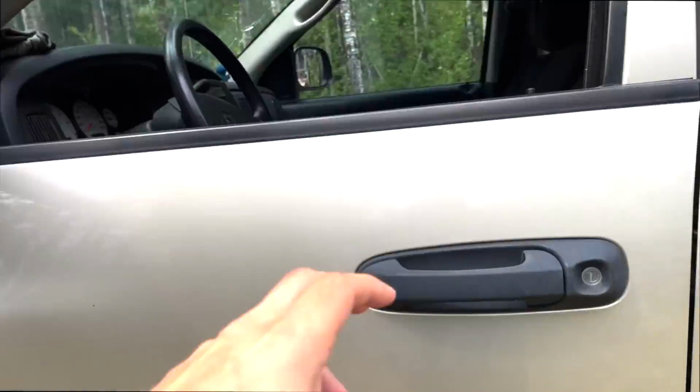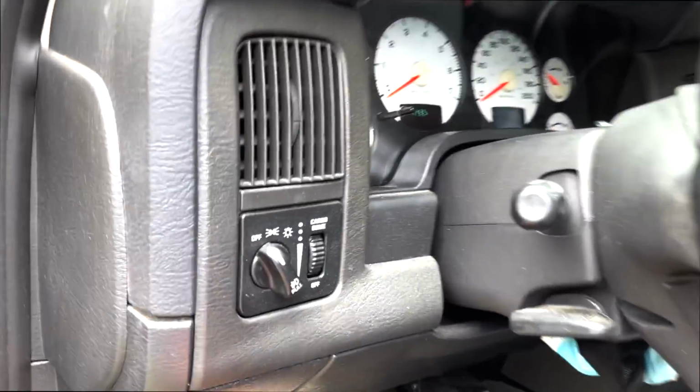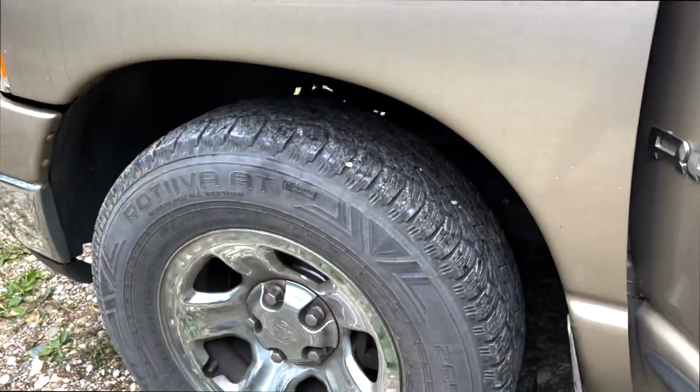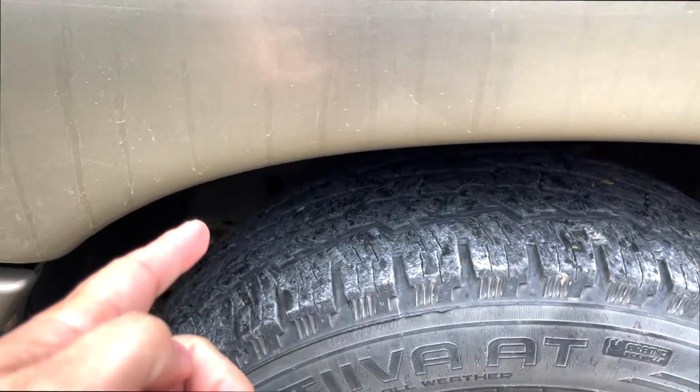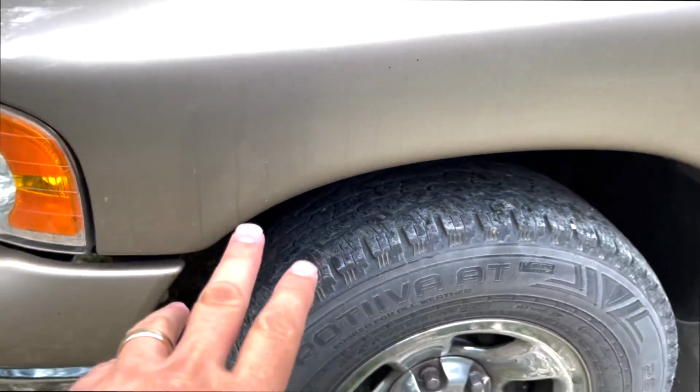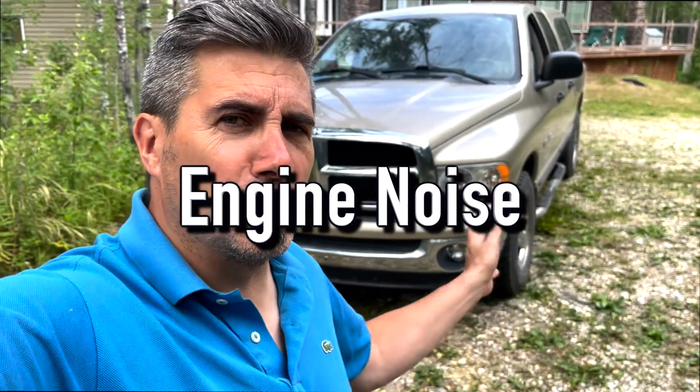So let's start the ignition of this old Dodge pickup. See, there's noises. What do you think that is? So you can get a lot of different engine noises. As you heard there, you can sometimes get things called piston slap.